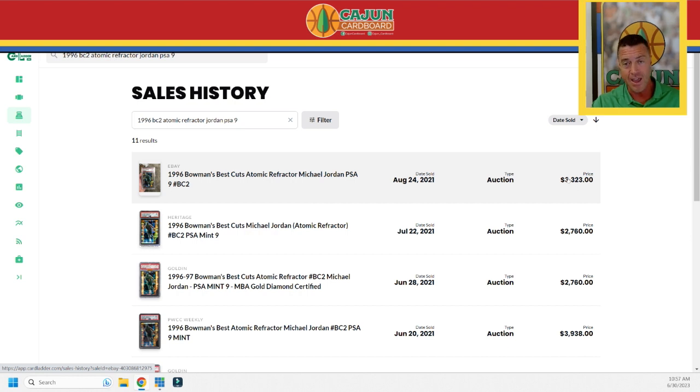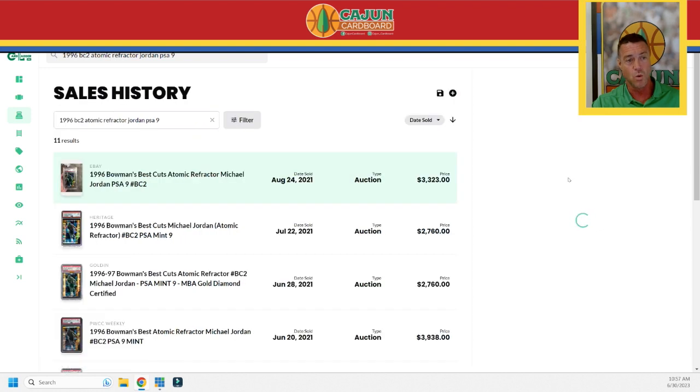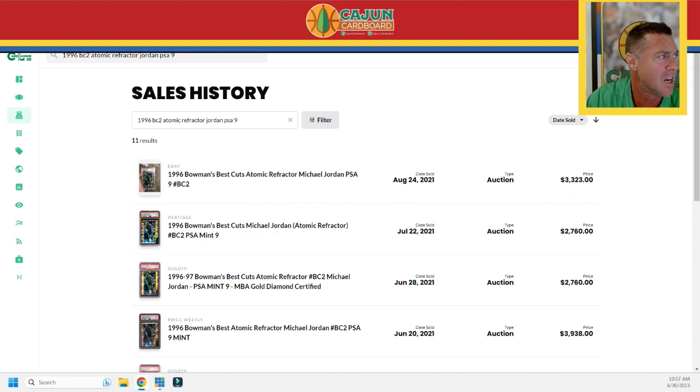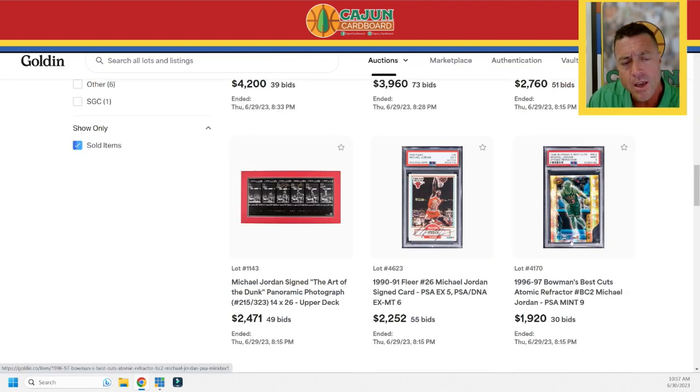Now, here's the caveat, right? This was in 2021. So if you click it and it's tied to the Jordan Index, and again, that's a long time ago, but Card Ladder was estimating the card's worth about $2,400. So to pick it up for $1,900 and some change, almost $2,000, is still a pretty good sale, but it's not thievery, right? It's not true thievery. But hell, I would love to pick up 2,500 Jordan cards for $2,000, right? That's a nice pickup there.